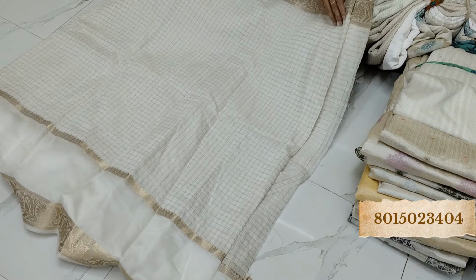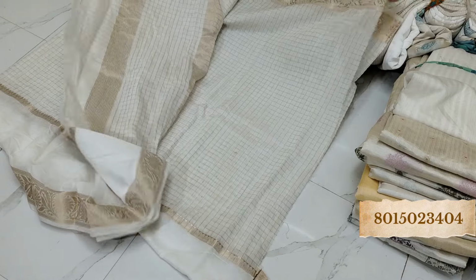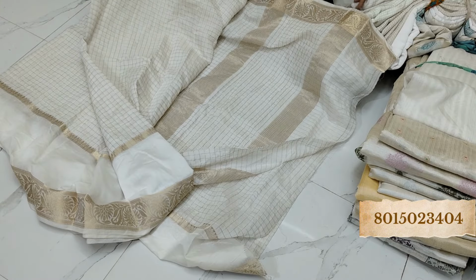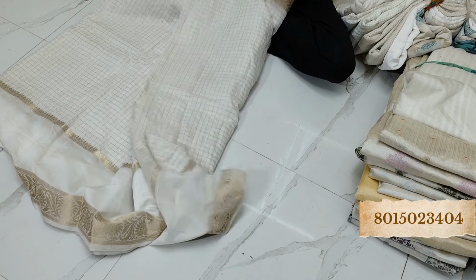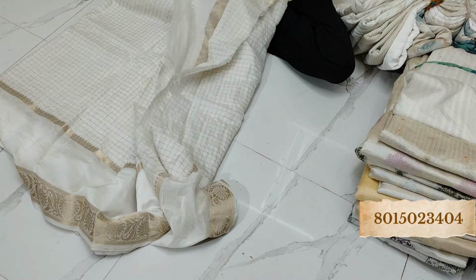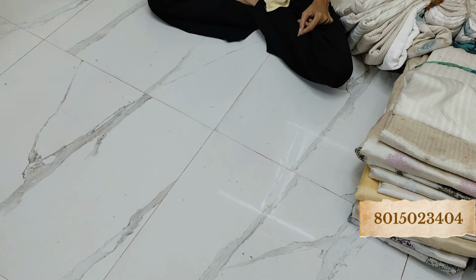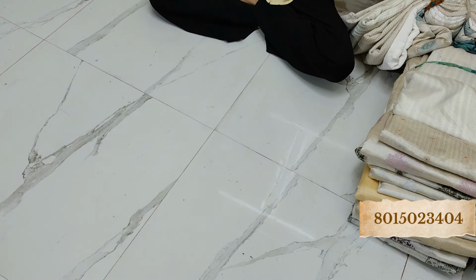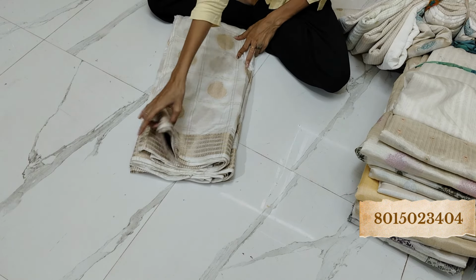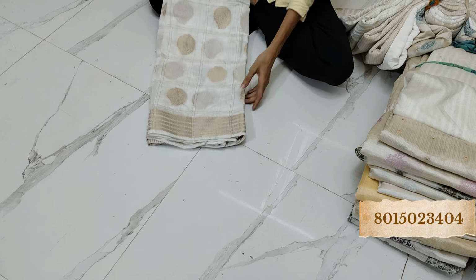So look at the gap border, checked pattern saree. There's no blouse in this. This is the pallu in organza. Beautiful piece. Please specify when you order, you want gap bordered saree in checked, so that it will be clear to us.